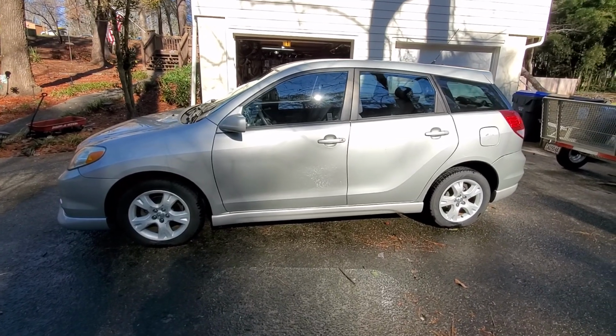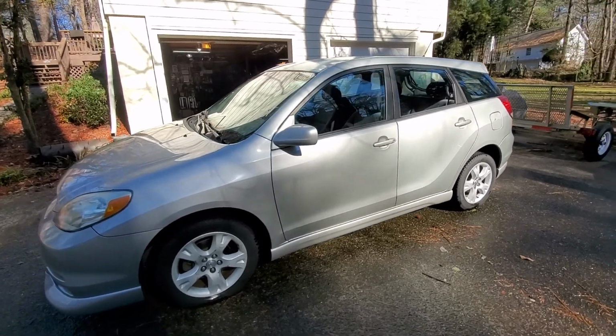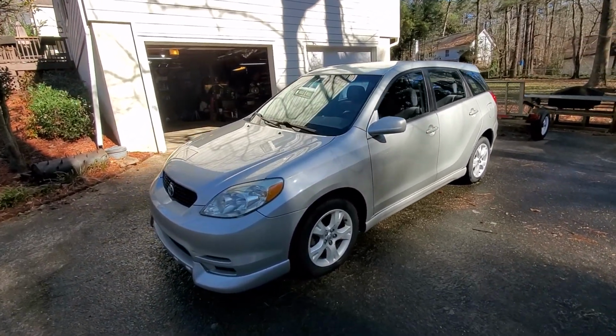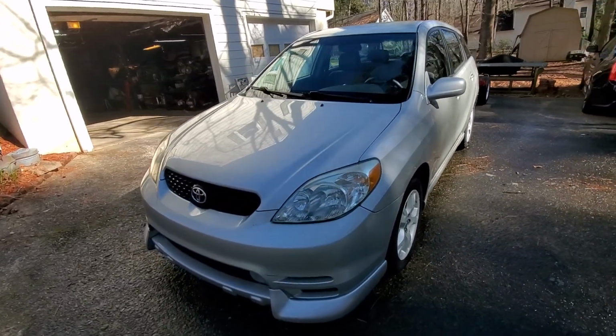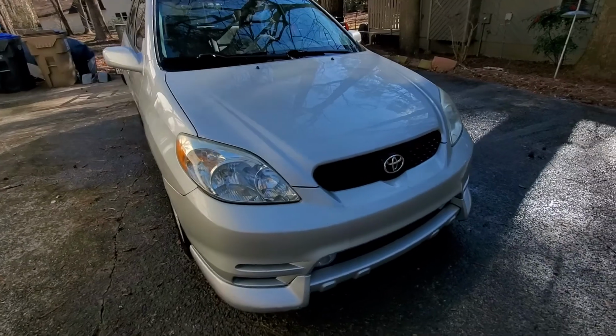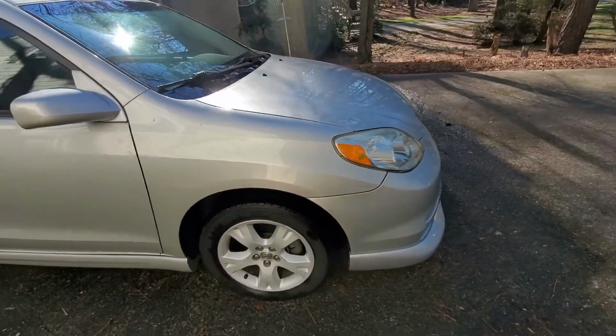This is the 2003 Toyota Corolla Matrix Wagon. Has around 144,000 miles. Runs really well for its age. As you can hear, or you can barely hear the engine running, it's so quiet.